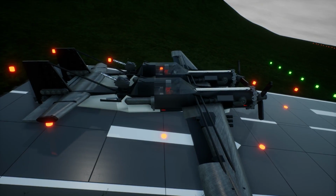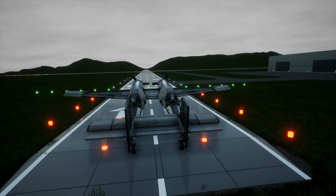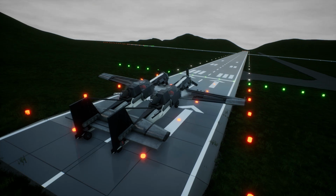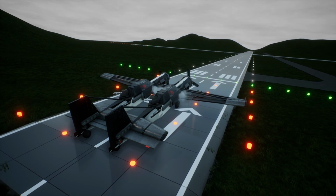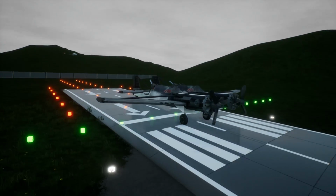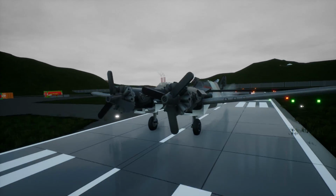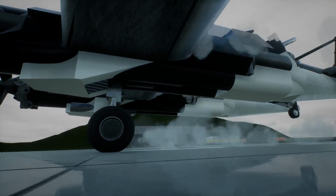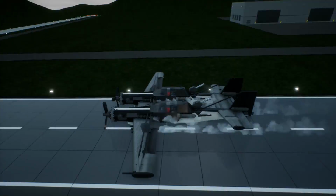Okay, there we go. All right, so I'm going to let you fly this one since I flew the last one. Go ahead and take off here. All right, so first we throttle up, and then we press I, and it will begin to lift. That is sweet looking. Once our tail is up, our speed will steadily increase. I'm going to go ahead and try to turn this so we don't slide right off the runway.